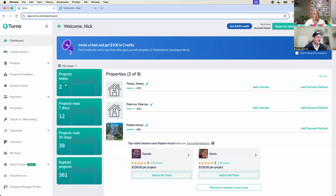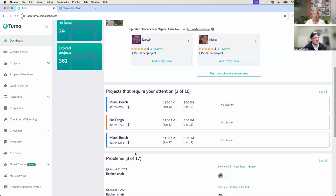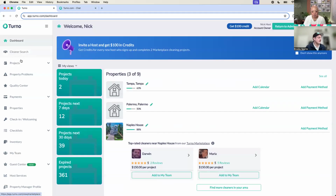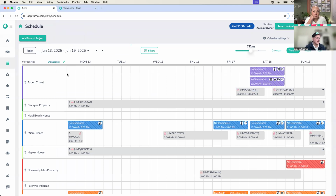They're going to see how many projects they have today and how many they have upcoming. They'll be able to see cleans that require their attention, maybe because a cleaner hasn't accepted the clean yet, or there are existing problems on the property, like broken items or inventory concerns on the unit. And then in the projects tab, you can actually see a lot of this stuff in more detail. If I click on the schedule view, we can see here we've got our 9 properties. We've got our reservations being pulled in from either our property management system or from different OTAs.